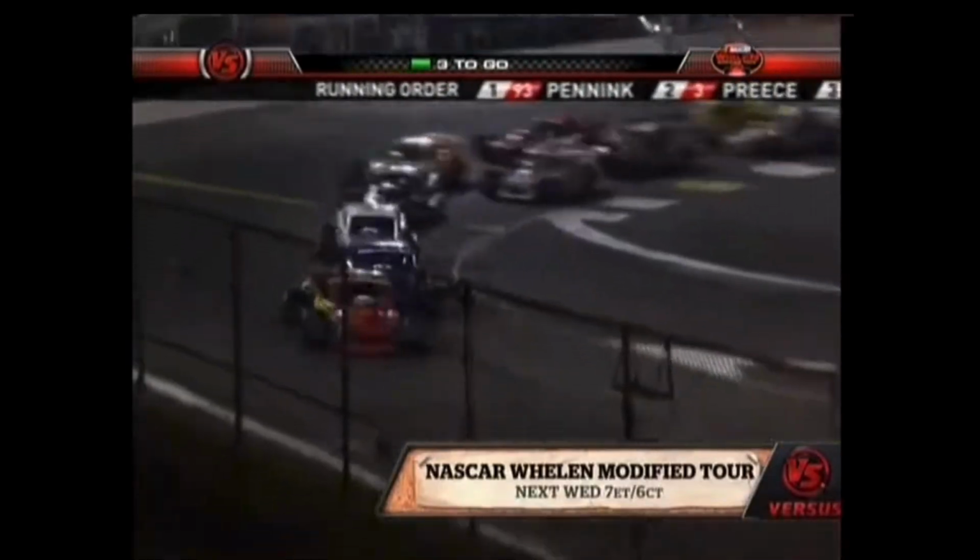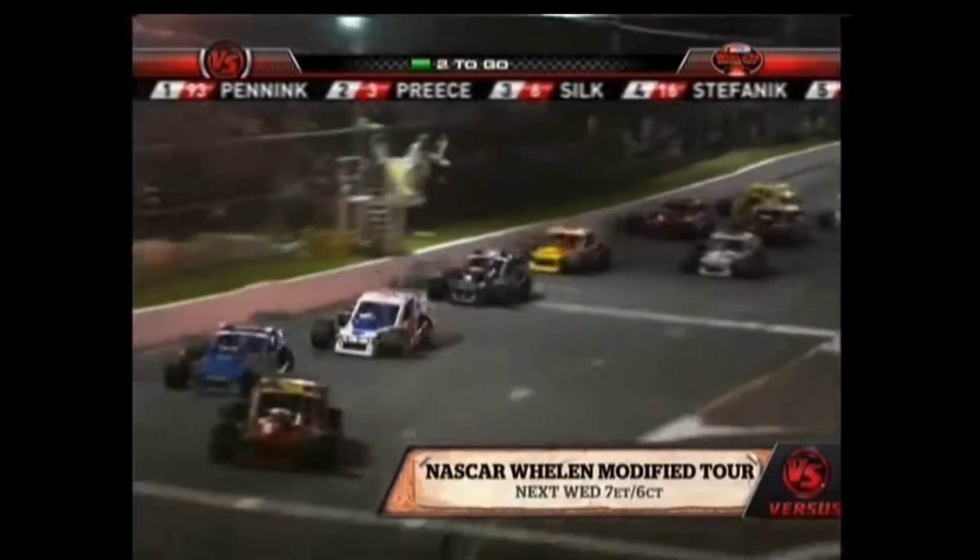And now second place is in play. Silk is pushing the pressure back to Preece. Look at Preece starting to bump the heck out of Rowan. What do we expect out of that? The bumper. 3 laps to go. Rowan Pennick goes to the inside, looks for the advantage. The door gets slammed. Tapping, banging, looking. Desperately wanting to get around the red number 93.